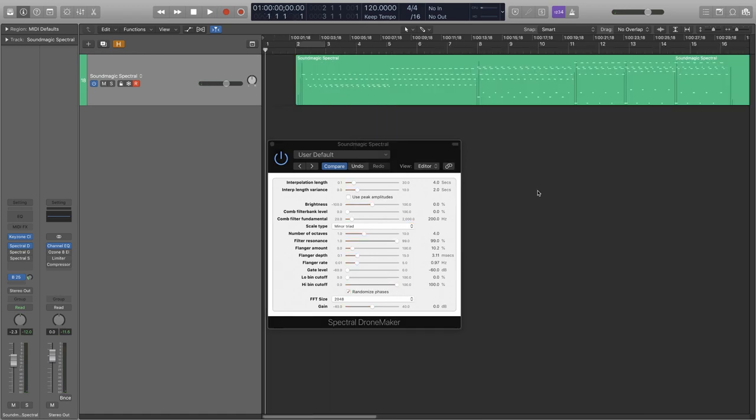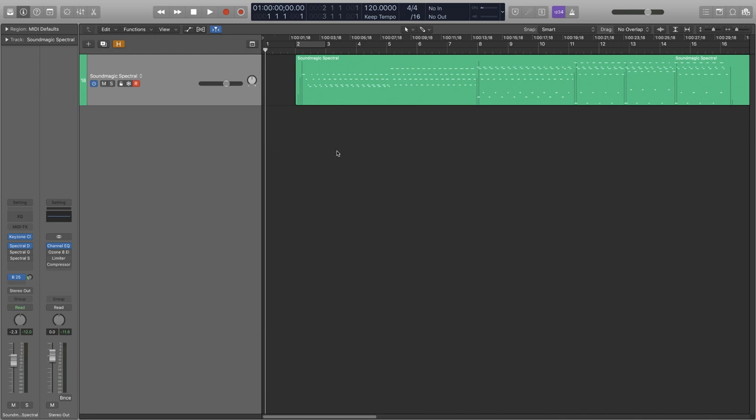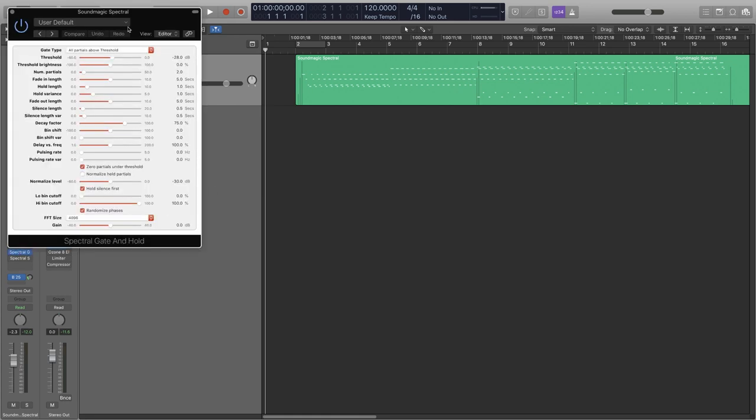That sounds absolutely nuts, doesn't it? And there's tons of parameters on this thing, and I don't even know what all of them do. So I'm just going to try and fiddle around with them as I show you these. Yeah, let's try out this one, gate and hold. This one's one of my favorites.